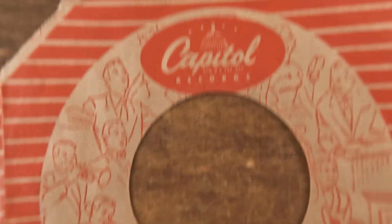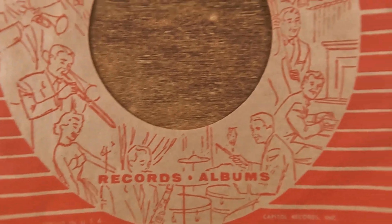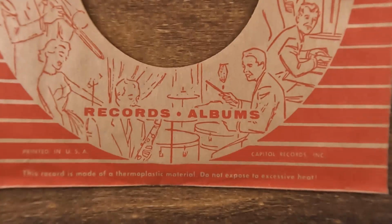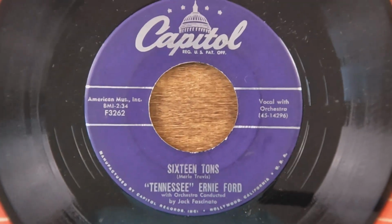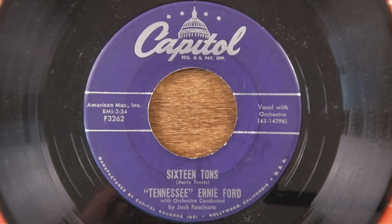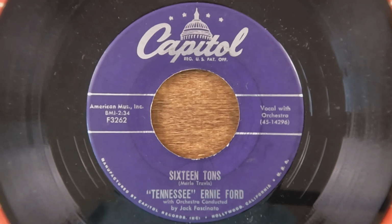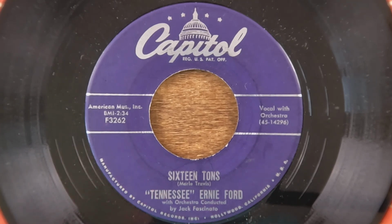Next up here, we got a nice Capitol sleeve with some really cool artwork, bands and their instruments. Kind of nifty. Looks like it's the same on both sides. But it's got Tennessee Ernie Ford. Now, he's definitely country and western, classic country at that. 16 Tons, and what do you get? Another day older and deeper in debt. Now, it's country, but it's classic country, and it's definitely a song that rings some old memories for me. So I wanted to pick it up.